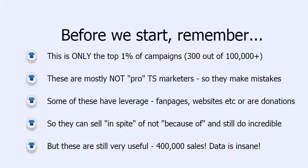Also, bear in mind that these are not all pro Teespring marketers. Many of these guys are individuals or companies who are using Teespring for the first time, and so are running these campaigns for a particular fundraising situation rather than to do it as professional Teespring marketers. And for that reason, they will, of course, make mistakes. They don't have access to the same systems and the same software and the same knowledge that we do.